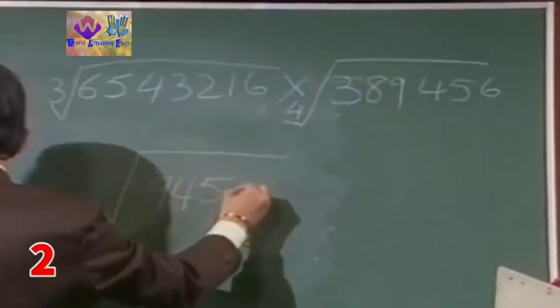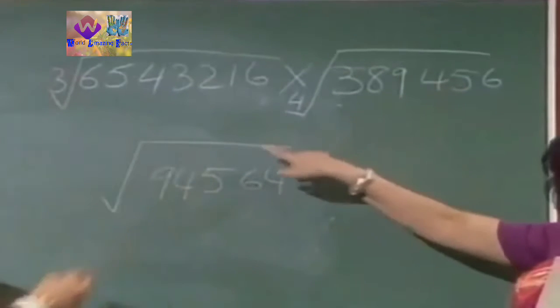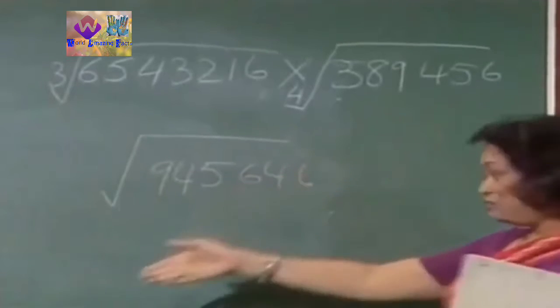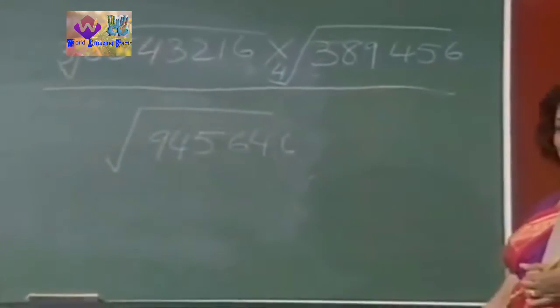654-3216, the cube root of this number, multiplied by the fourth root of 389456, divided by this, is it? Yes. Oh, you forgot to put this. Yes, see? You're right. That could land me in a mess now.